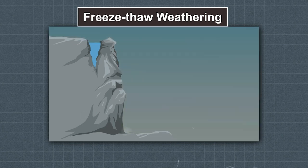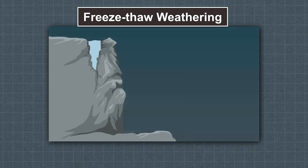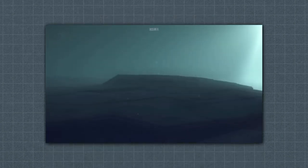This is when the snow melts and water gets into the rock cracks. When it freezes, the water in the crack grows, making the crack bigger. The process is continued until the rock is broken. That is what experts believe happened to the anomaly.